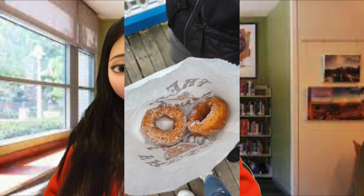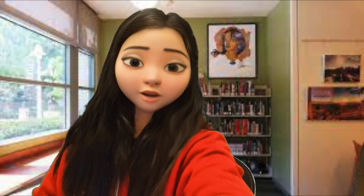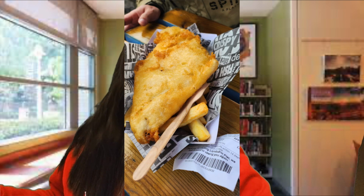Also, we had some homemade donuts. I must say, a lot fluffier and softer than the ones you would get in the shops like Tesco or Sainsbury's. And the main event was this fish and chips. They basically had this large slide where the person cooking it would just throw it on the slide and the slide would just slide it down. Amazing performance, but also very good.